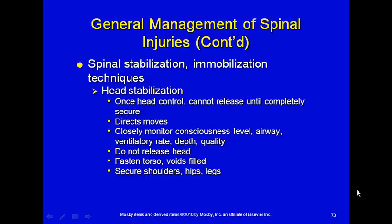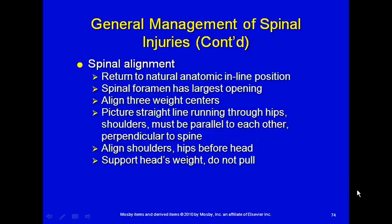As far as the head stabilization goes, once the head is under control, you cannot release it until the patient is completely secured. Again, the person at the head is going to direct the moves so that they're in sync and everybody moves together. The person at the head is also going to closely monitor consciousness, airway, ventilatory rate, depth, and quality. And again, they're not going to release the head until they're properly immobilized. And the head is the last thing that's immobilized.